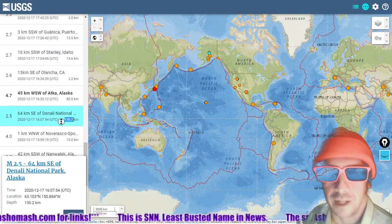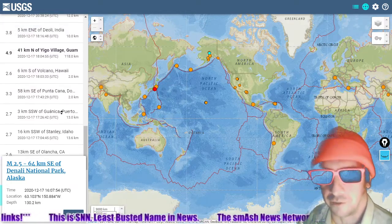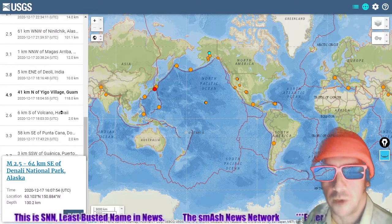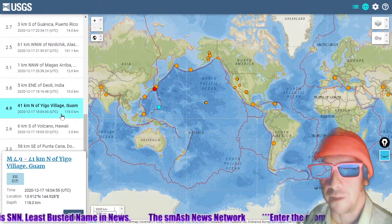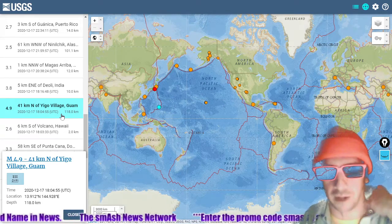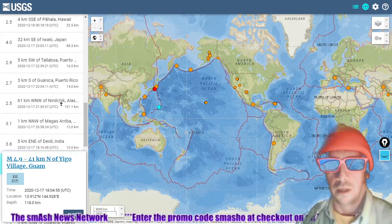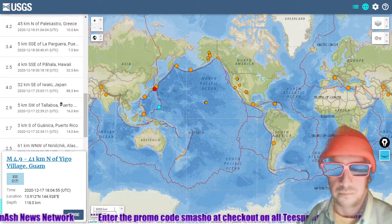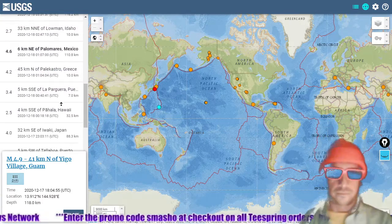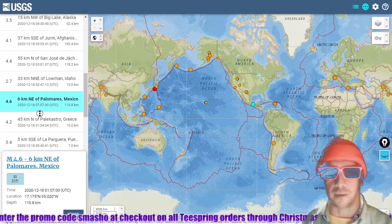There's a small deep quake in Alaska. There was one yesterday. I didn't even mention it because it's a very small magnitude. Here's a deep quake at Guam. Please leave us a comment if you felt that quake, perhaps on a U.S. military base. It's a 4.9 magnitude at 118 kilometers depth. Here's a deep quake in Mexico. It's a 4.6 magnitude at 110 kilometers.